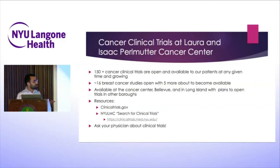Some great resources to do research on your own are the clinicaltrials.gov website, which is really resourceful: you can search for clinical trials on a national level by disease state, regionally, or even by institution, and it gives you a lot of information on particular trials. The NYU website also has a search option where you can search for the available trials at NYU.